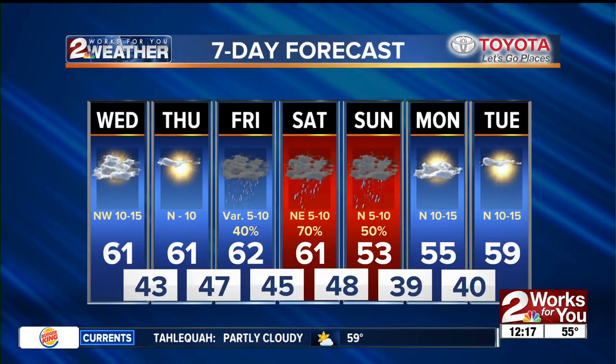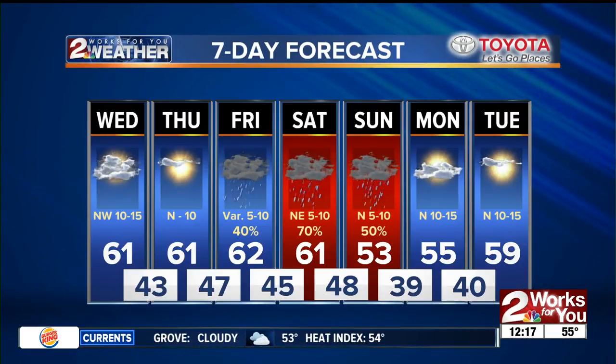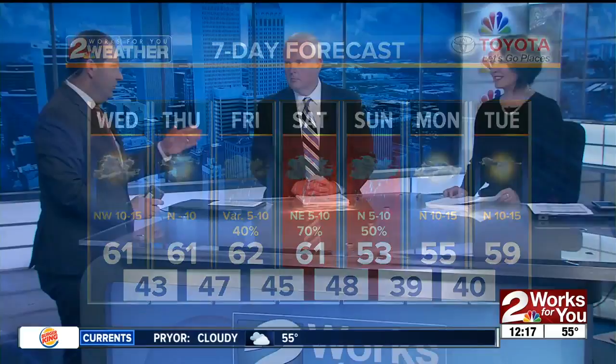Talking low to mid 50s Sunday and Monday. We'll start to warm back to near 60 on Tuesday. And guys, what a change. We're talking about 80s and low 90s just a few days ago, and now we're definitely in the heart of fall. It looks like a long stretch of fall-like weather is ahead.